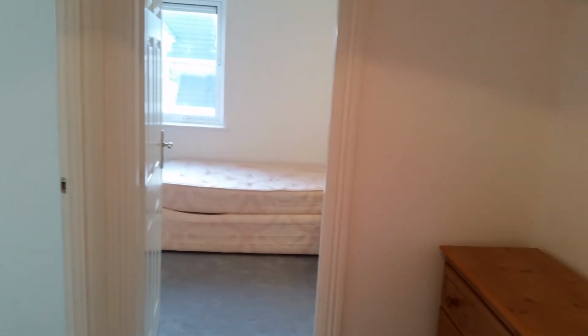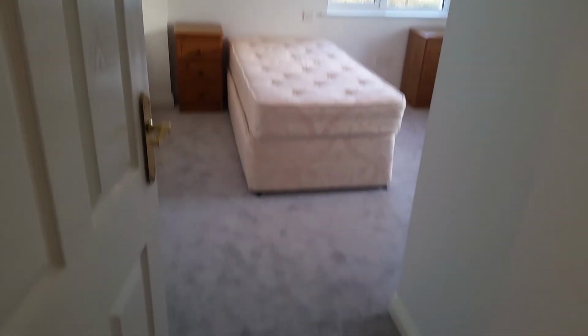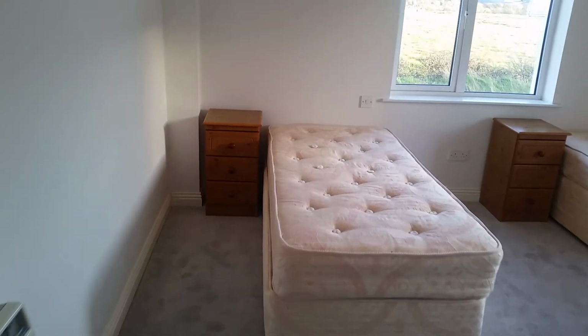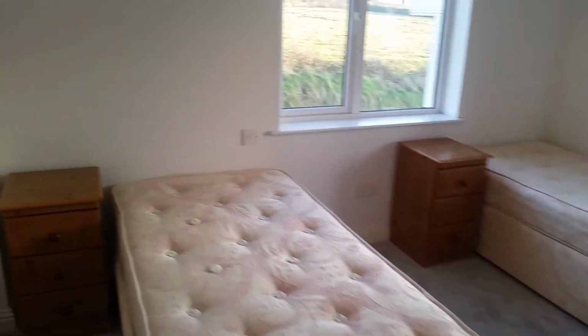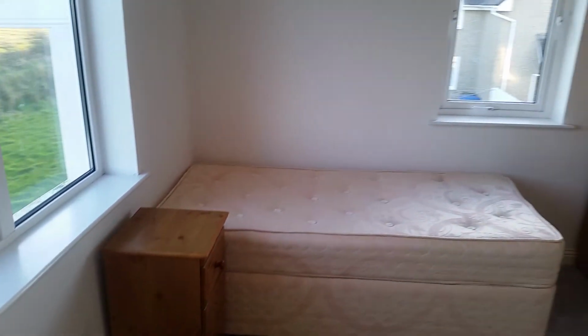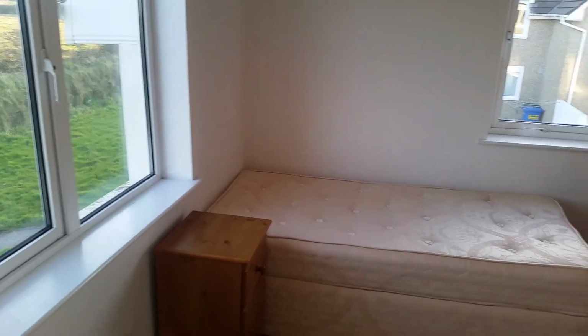And then on the other side of the stairwell, you have the other two bedrooms. It's the front bedroom, the south facing bedroom. Again, brand new carpet, walls freshly painted. Two single beds in here. This property is just on the edge of Kilkee Village. So a 5 minute walk to the village and a beautiful strand down there. It's got both west facing and south facing windows.